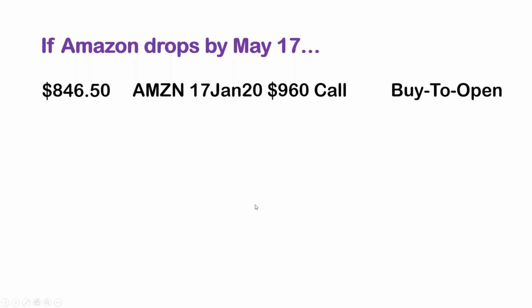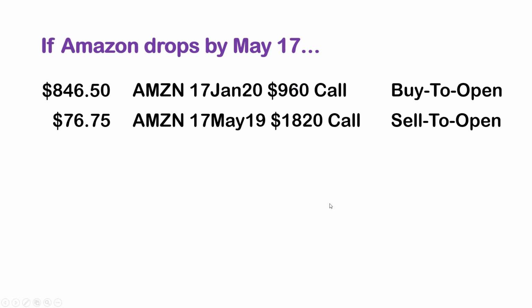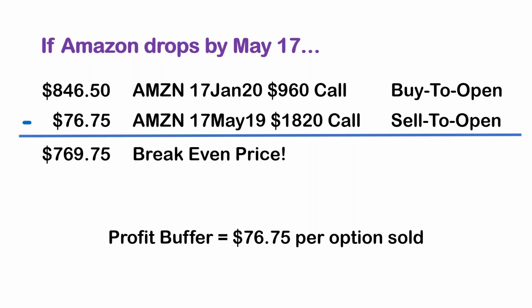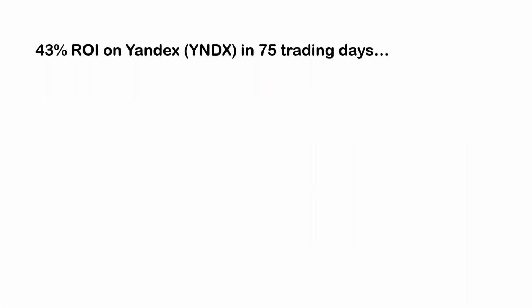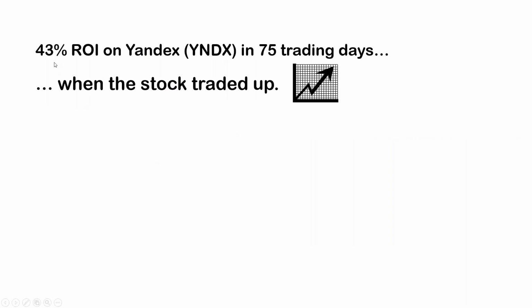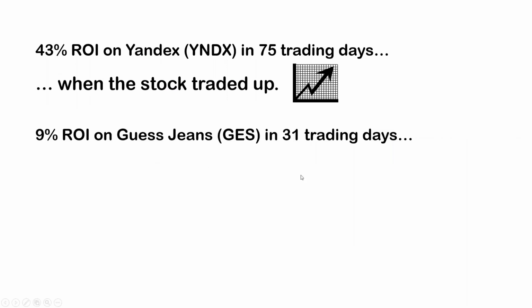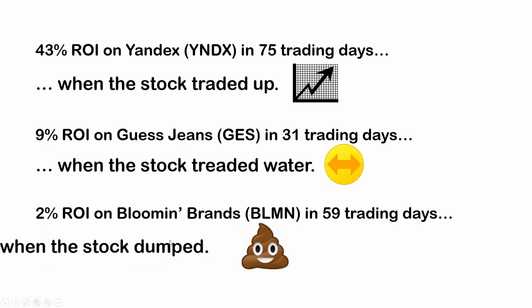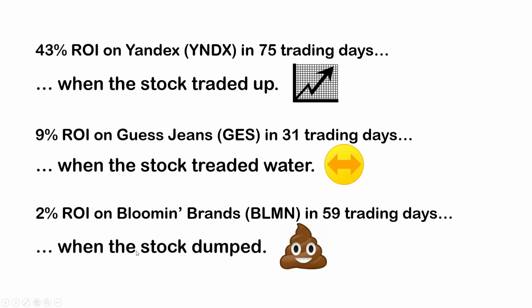What if it drops? Well, we still have that same profit buffer of $76.75. So it can go all the way down to $769.75, and we still are in the black. Here's some of the gains we did with LEAPS: 43% on Yandex, 9% on Guess Jeans when we went sideways, 2% on Bloomin' Brands. This is if you like onions. 59 trading days when the stock took a dump.